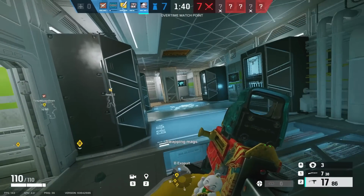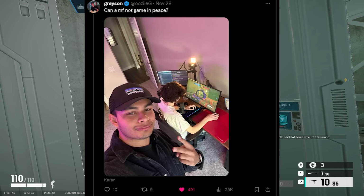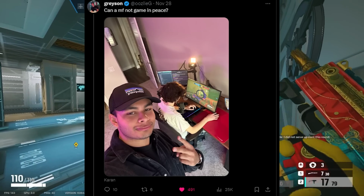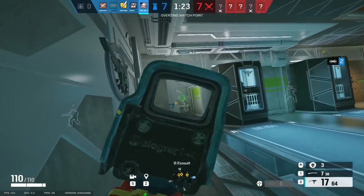So you've probably seen memes like this of gamers with the craziest ergonomics. They're like 2 inches away from the monitor, burning out their retinas. You don't need to do any of that. Some people tilt their keyboard. I've seen Uzi, for instance. He tilts it completely sideways like this. The reason people do this is to give themselves space to swipe their mouse.